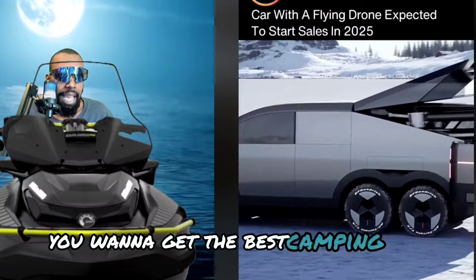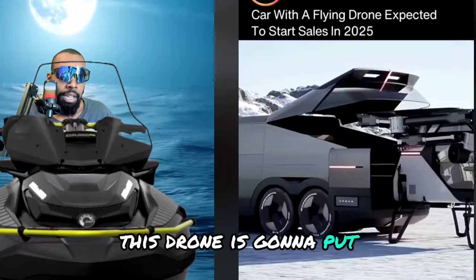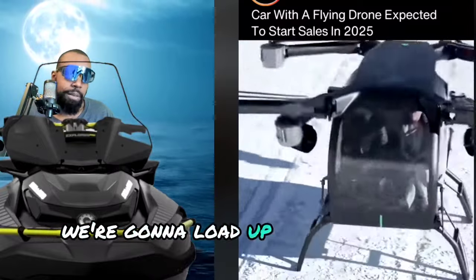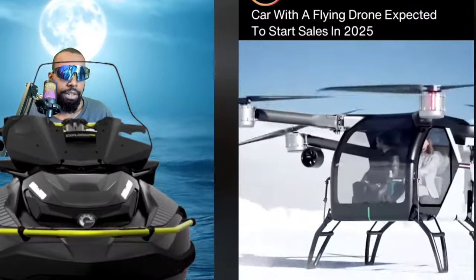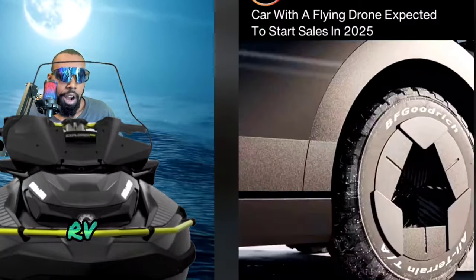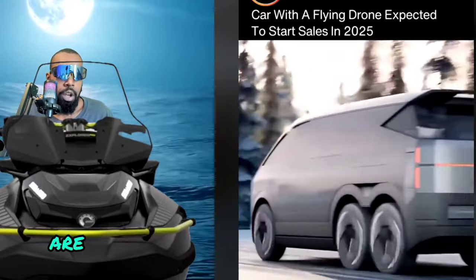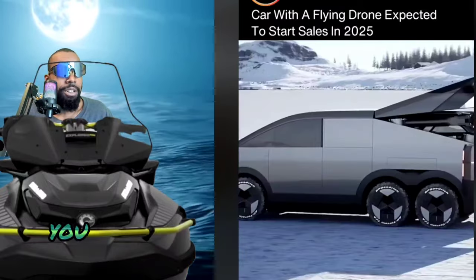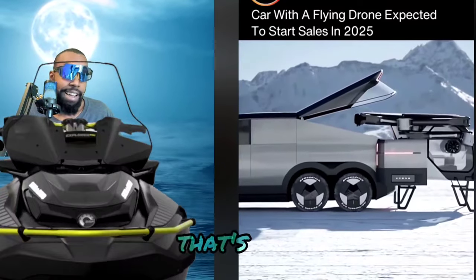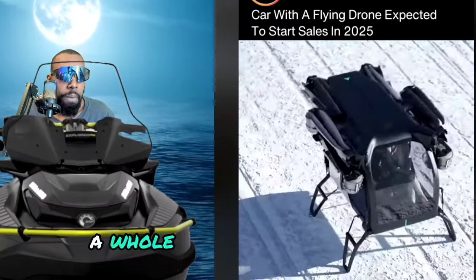You want to get the best camping spot? We about to bust out this drone. This drone can carry up to 200 pounds of extra carry-on luggage. We're going to load up in this drone and we're taking off. A helicopter popping up out of your car, y'all. RV days are over with. This is the future. Oh, you RVing and you don't got a drone? Oh, you don't know what's going on. You're not hip. That's nuts. A whole personal helicopter.